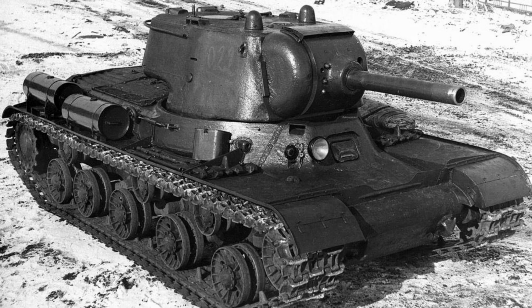Comparisons with German counterparts. The Panzer IV, with its short-barreled 75mm gun, could not reliably penetrate KV-1 frontal armor. KV-1s often destroyed Panzer IVs before they could return fire effectively. The Panzer III, with its 37mm or early 50mm gun, was completely outclassed by KV-1 armor and firepower. Only ambushes or flanking shots could threaten it.